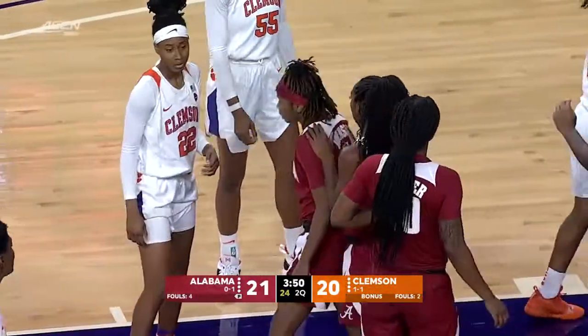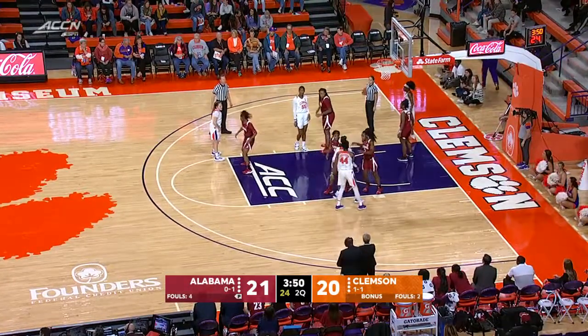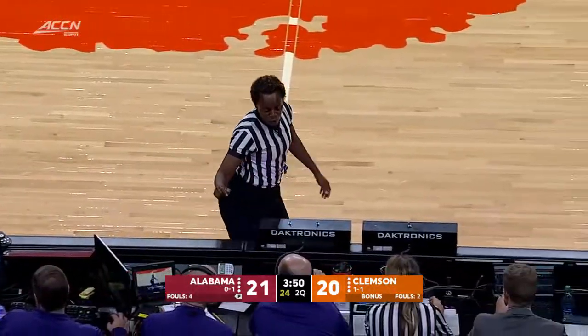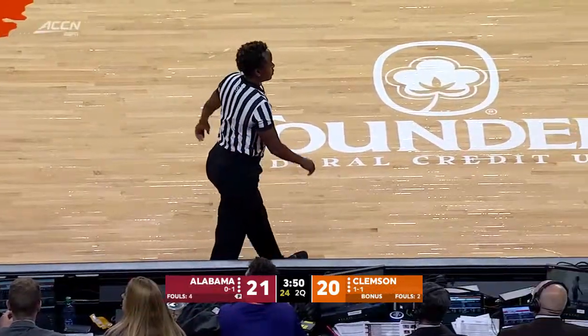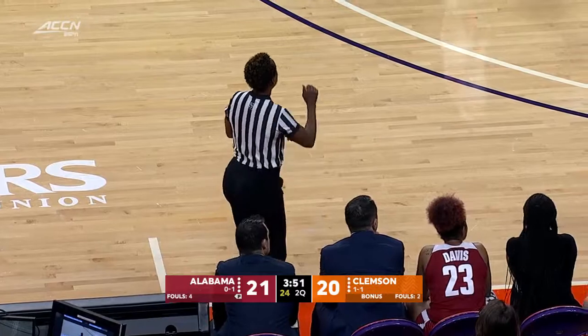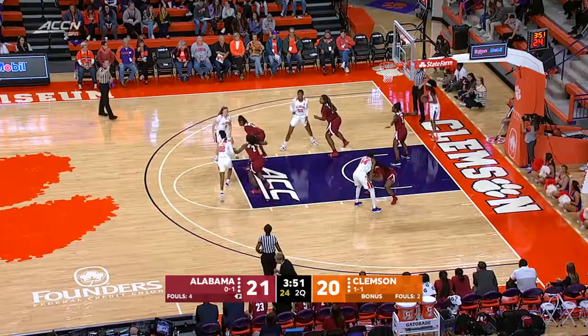And the official comes over to the scorer's table. I'm not sure exactly what she's checking on. I think it's time. You can put a second back to the clock is what they've done. They've added, went from 350 to 351.